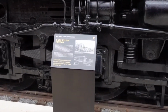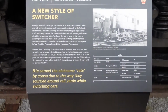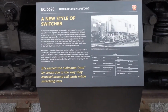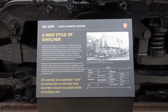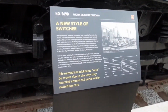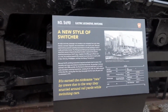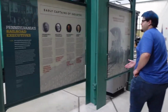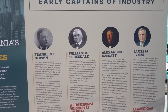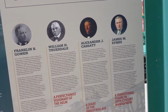This looks like a diesel box cab. Oh, it's actually an electric locomotive used for switching. And they were nicknamed Rats. Yeah, they were nicknamed Rats by crews due to the way they scurried around rail yards while switching cars. Here are the early captains of the industry. Pennsylvania's railroad executives: Franklin B. Gowen, William H. Truesdale, Alexander J. Cassatt, and James M. Symes.